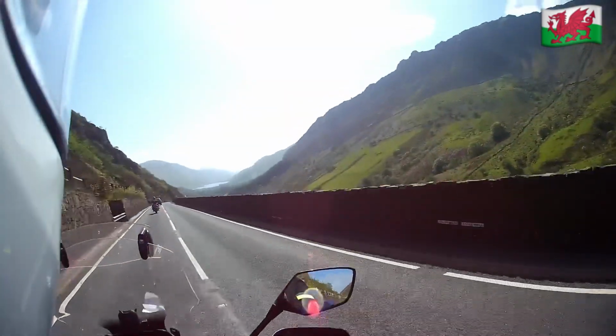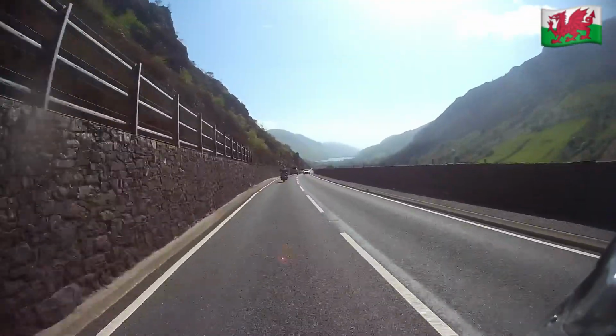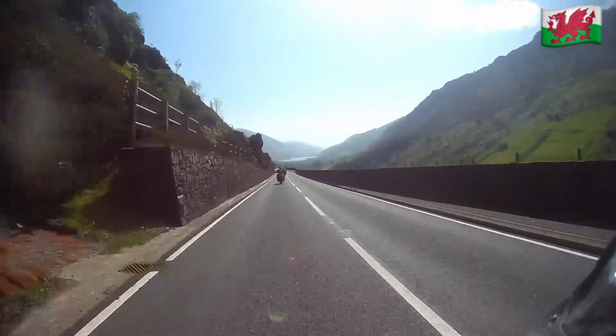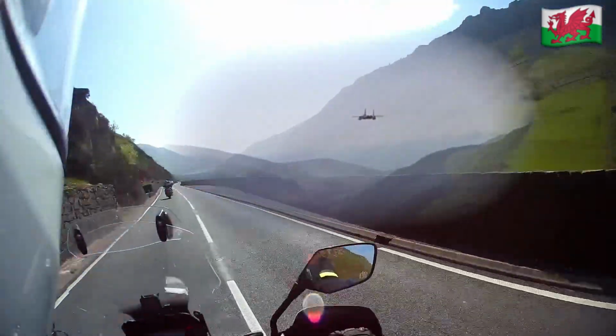So, ladies and gentlemen, this is the Mach Loop. The fighter jets come flying down here at low level, and you should be able to almost see the whites of the pilots' eyes. It's an amazing sight to see a jet coming down here.